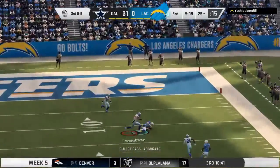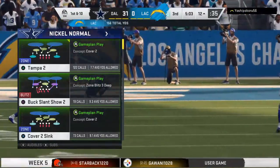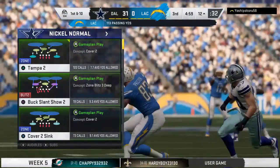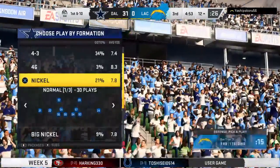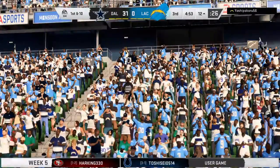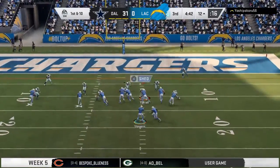Back to throw. Stevens. He's got his tight end on the corner route. It's complete. 17 yards for the Chargers there as they've got themselves a first down. 1st and 10 at the 12-yard line. Took till the second half, but finally a red zone opportunity here. It's 1st and 10 from the 12.